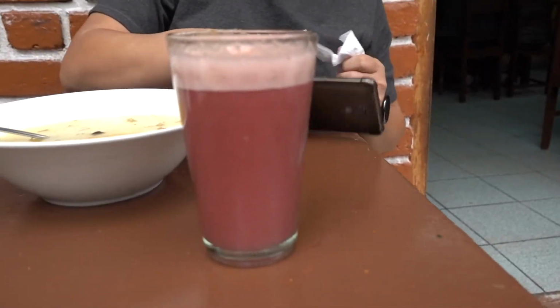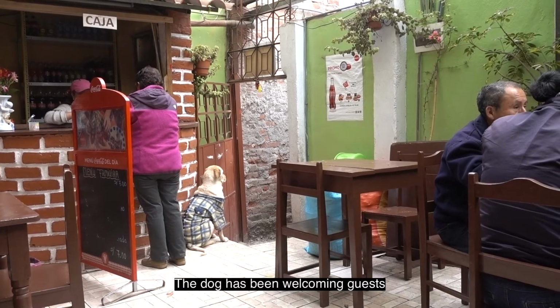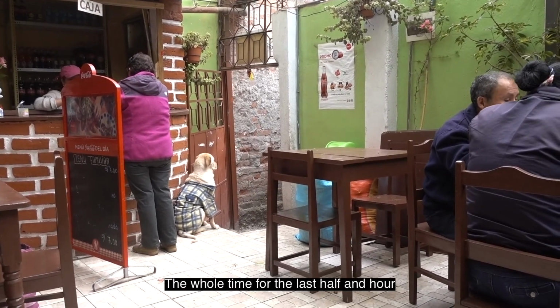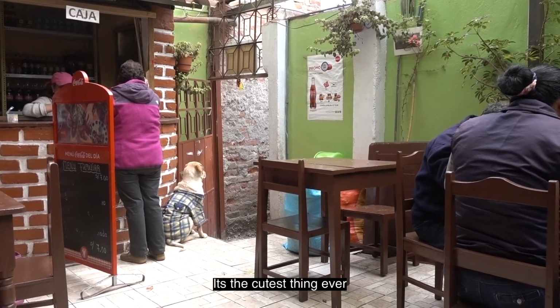Frutillada. The dog has been welcoming guests the whole time for the last half an hour. Just sits there, looks cute and welcomes you. It's the cutest thing ever.